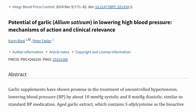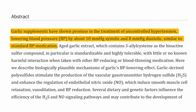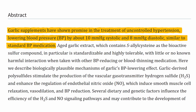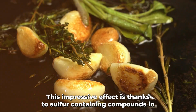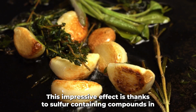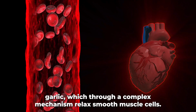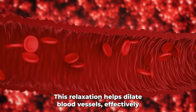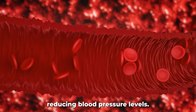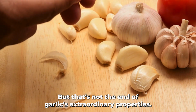Moreover, one study found that garlic supplements can lower blood pressure by approximately 10 millimeters of mercury for systolic pressure and 8 millimeters of mercury for diastolic pressure. This impressive effect is thanks to sulfur-containing compounds in garlic, which through a complex mechanism, relax smooth muscle cells. This relaxation helps dilate blood vessels, effectively reducing blood pressure levels. But that's not the end of garlic's extraordinary properties.